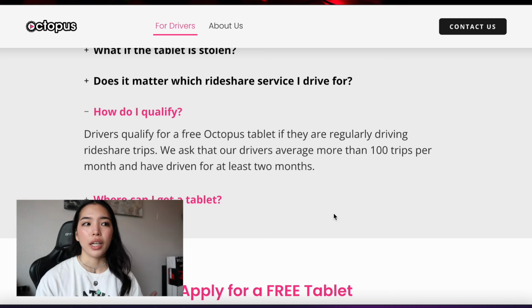I really recommend it. There's no reason to not do this because you're not spending any money to get one of these, and there are so many amazing benefits that it can give you as a rideshare driver. So you might as well. And if, let's say, it doesn't work out for you, your passengers aren't super into it or anything, you're not losing anything. You can really only gain from this. Be sure to check it out.